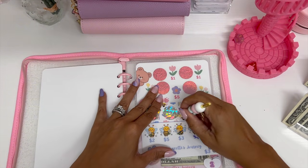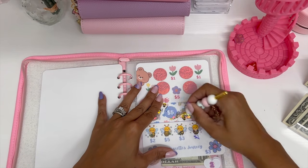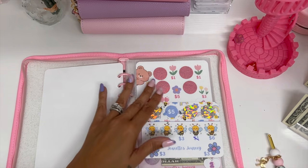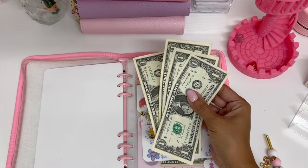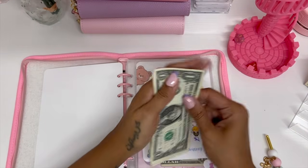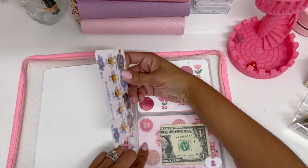Number 2. Oh, it's a 5, so we need to add $1 to it because we don't do IOUs. All right, boom. So a whole 5. 1, 2, 3, 4. And this raggedy dollar right here, 5. Boom. Let's put a challenge in.